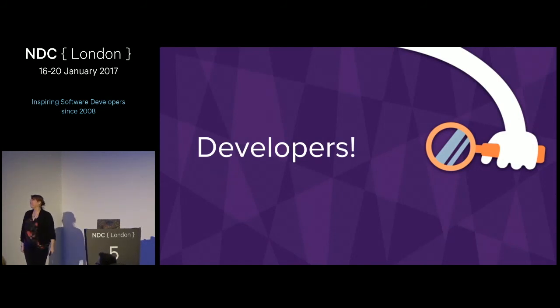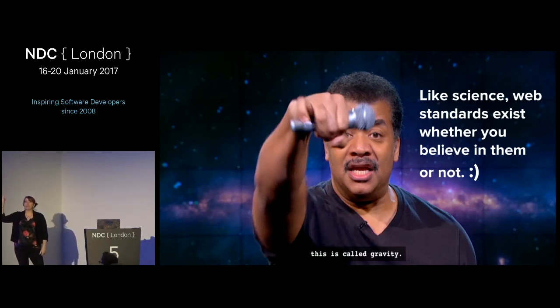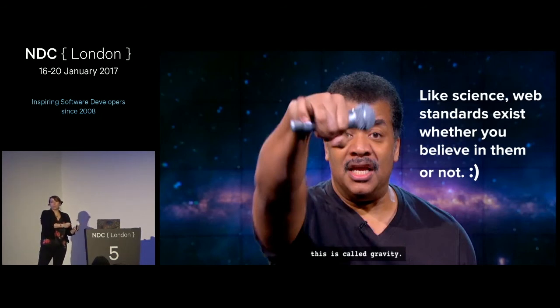Developers, now we're here to the good part, right? Like science, web standards exist, whether you believe in them or not. So this is, by far, if you take away one thing as a developer for accessibility, if you are absolutely zealous about web standards, you will have gotten 60 to 70% of the way towards accessibility. Because, as I mentioned before, assistive technology relies on that standardized interaction between the technology and your languages, whether it be HTML, JavaScript, CSS, client-side stuff.